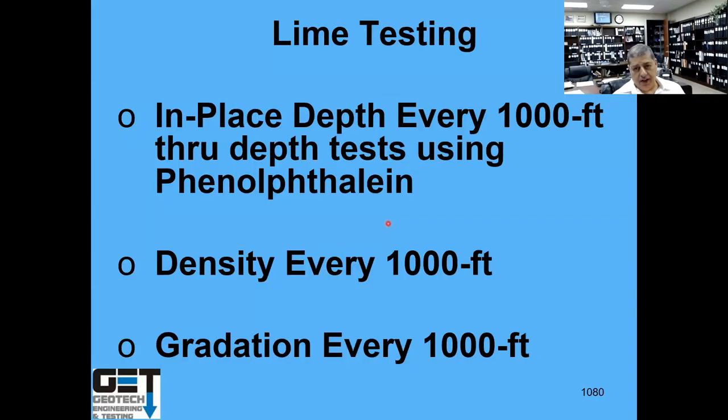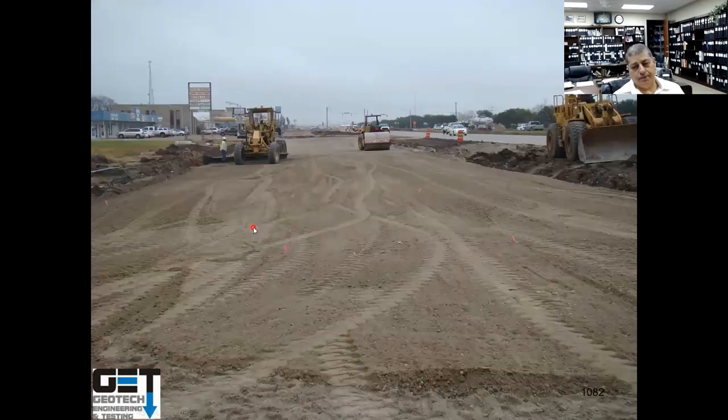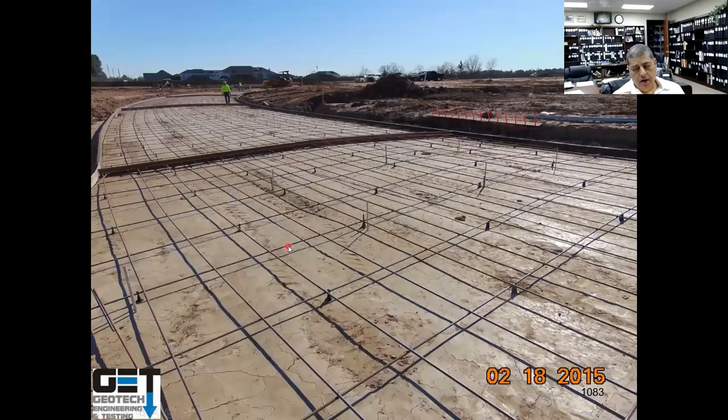You do lime testing every 1,000 feet, density testing every 1,000 feet, gradation every 1,000 feet. This is a lime stabilized subgrade. It's a typical lime stabilized subgrade site. When you lime stabilize that subgrade, the lime sucks the moisture out of it. The soil starts becoming dry and develops shrinkage cracks.